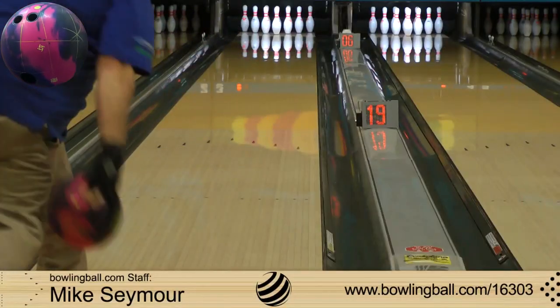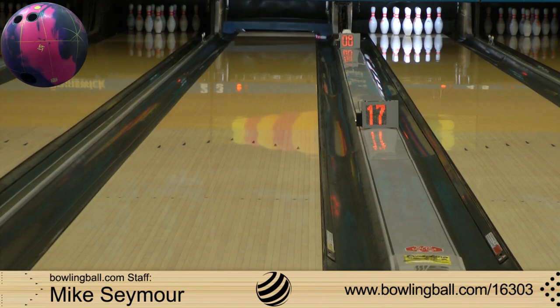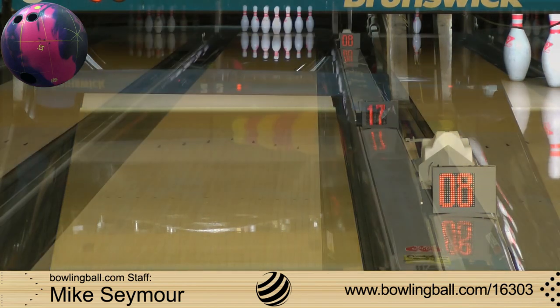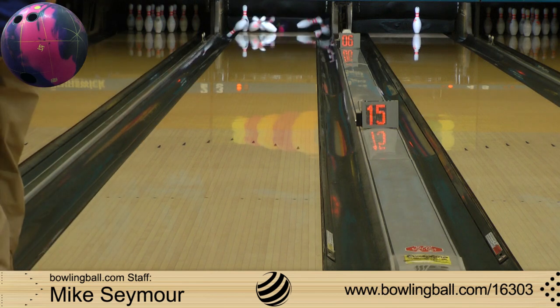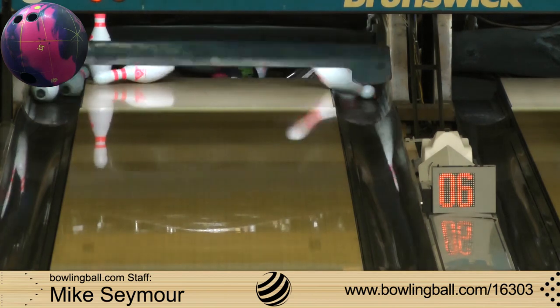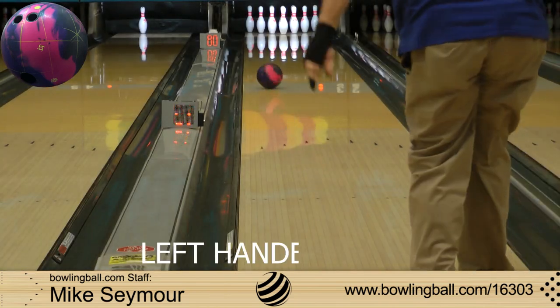The Proton Physix was the strongest ball Mike has possibly ever thrown. As you can see from his shots, he created his angles and line to the pocket by lofting the ball through the front part of the lane, allowing him to control the overall ball motion. By doing so, he was able to create a really aggressive angle to the pins, and create a little bit of room out on the lane.